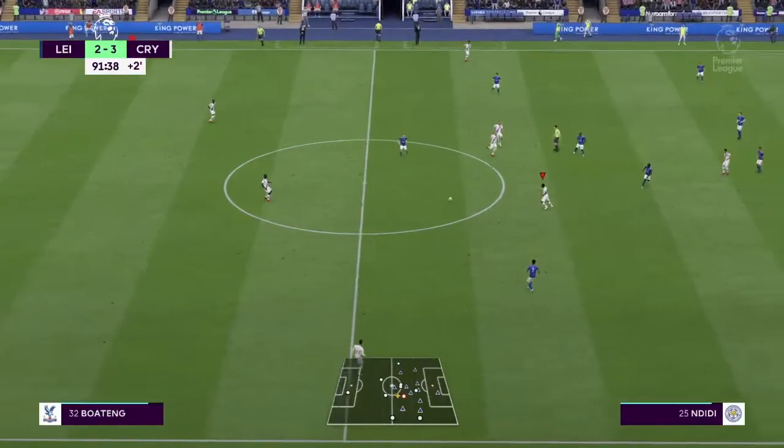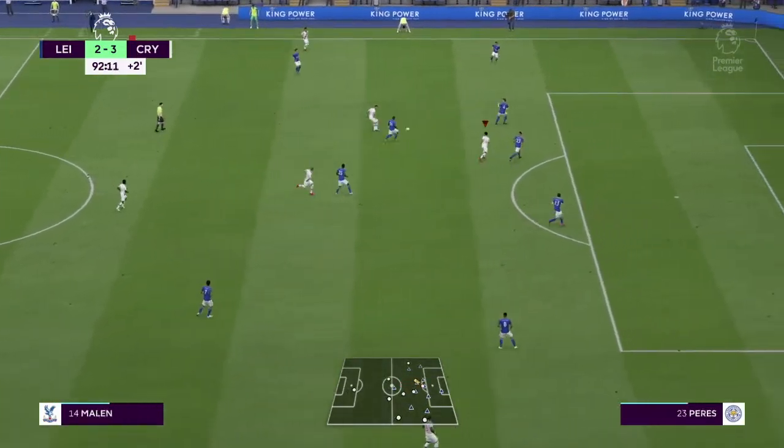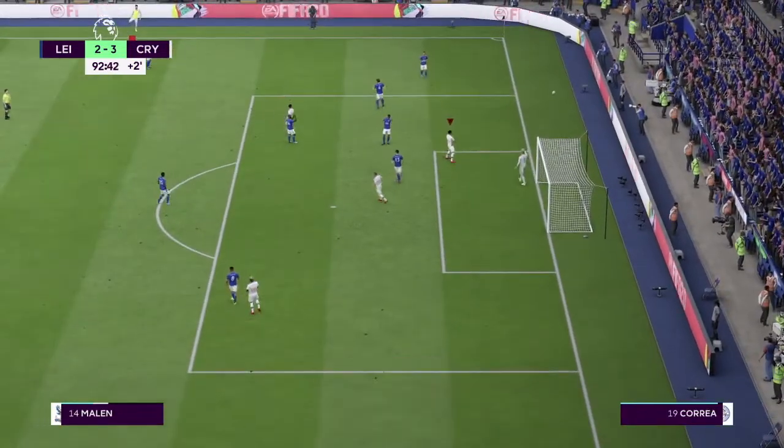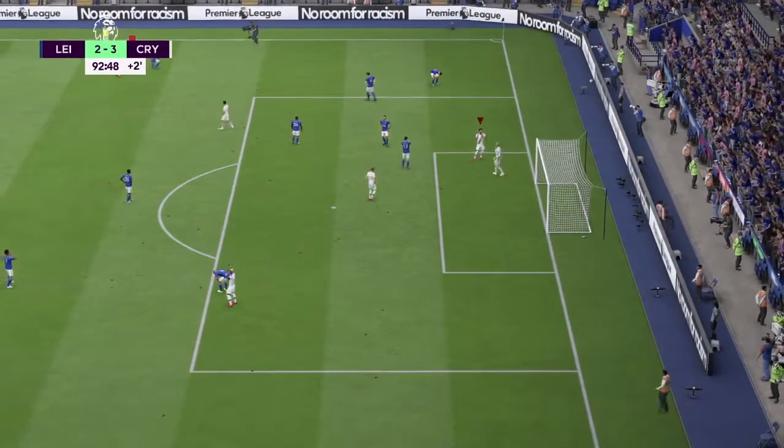We love it. And so, ladies and gentlemen, we did manage to soak up pressure for the last 10 minutes with 10 men. The ball gets played through to Marlon here. He has his shot, but it's blocked. And that does bring us to the full-time whistle. So, yeah, we have ended our losing streak. And it's just a great time to be a Palace fan.